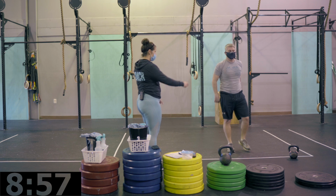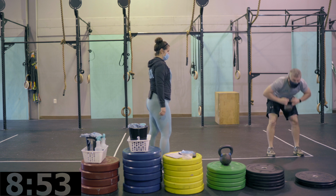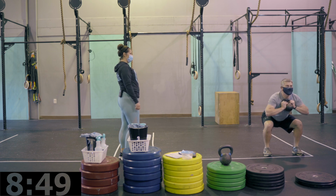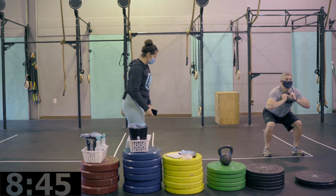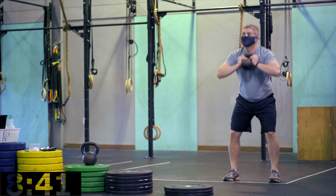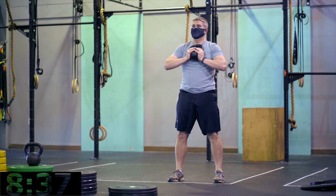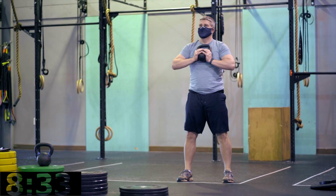All right, over to squats, moving right into those squats. I'm glad you picked the pink one. One, we'll see if we can get a little bit lower. Two, three, good. Four, five, six, seven, eight.